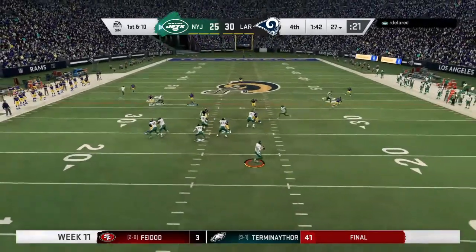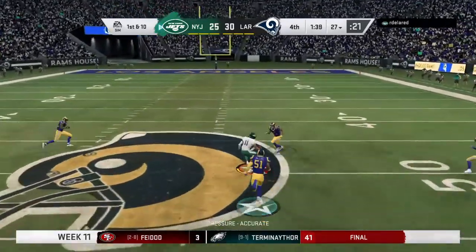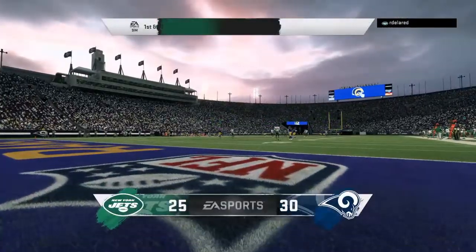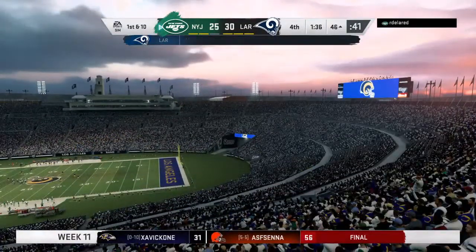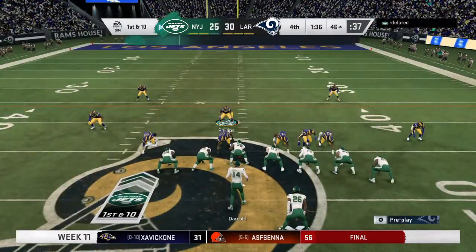Now Darnold. Escaping the pressure, right, into the hands of his receiver, Anderson. And he'll be taken down, but not before they work it across midfield. The Jets are going to use the first of their timeouts, as they'll get a chance to talk it over after picking up the first down.